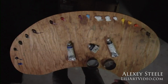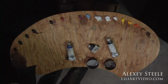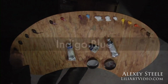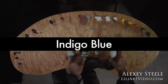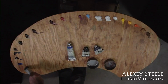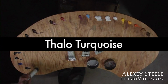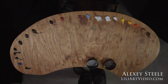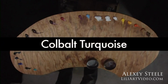I also use indigo once in a while. So maybe I might put indigo between ivory black and the blues, because indigo almost gives you the same thing as the blues do. And then we go with phthalo turquoise. Viridian or phthalo turquoise. I love this phthalo in Williamsburg. Just a beautiful green, just beautiful. Sometimes that little thing like cobalt turquoise is good too, just to have it.